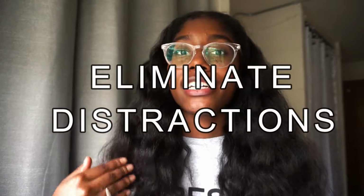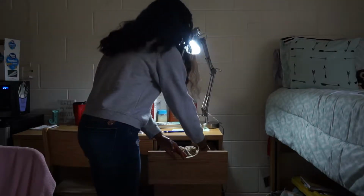Tip number 4 is to eliminate distractions. You guys know what I mean when I say distractions, aka your phone, okay? Your phone is a distraction. What I like to do and what I try to do is put my phone in a drawer or maybe in my closet back behind me, somewhere where I'm not tempted to look at it.